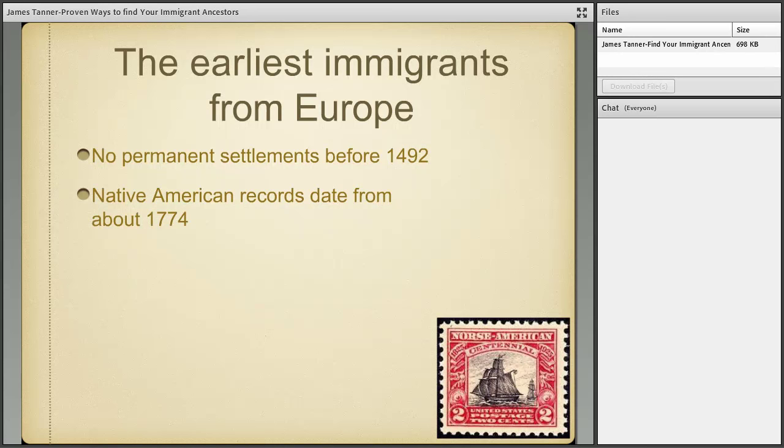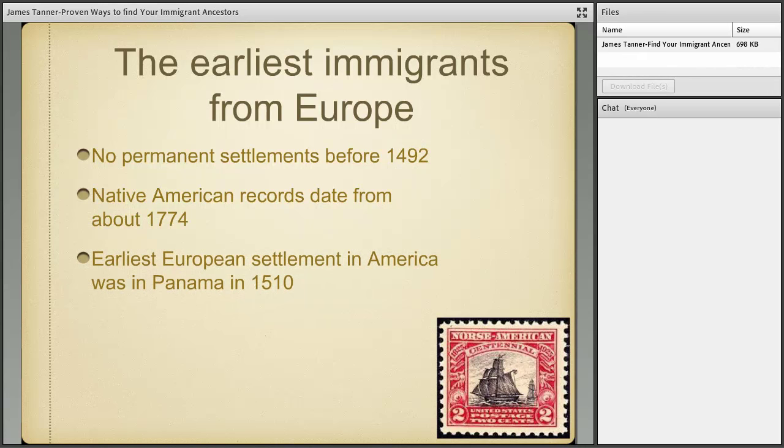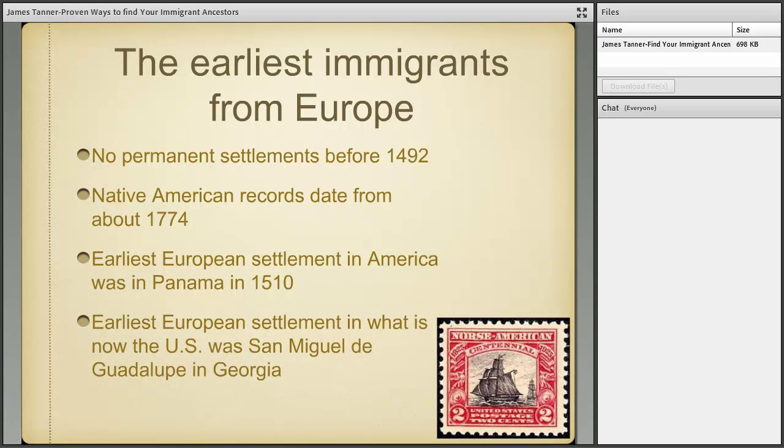And if we're talking about America in general, the first European settlement in the Americas was Panama in 1510. So we can go back to settlement immigration records, if you will, of people who came to America to live as early as 1510 if we go down into Central America. Now, if we're talking about just the United States, the earliest settlement was at San Miguel de Guadalupe in Georgia. That's somewhat disputed by people who live in Florida, but it is kind of accepted that there were some early Spanish settlements.